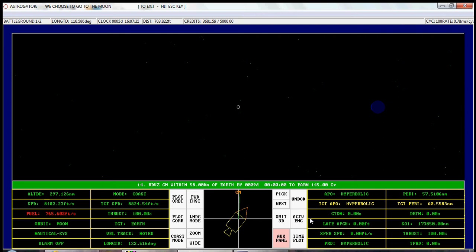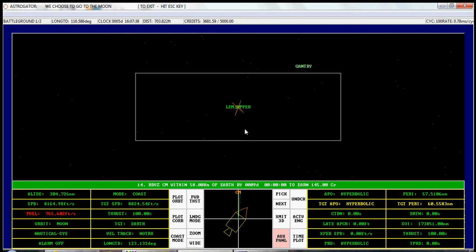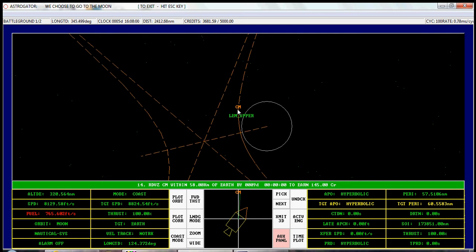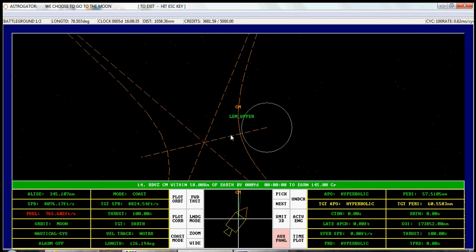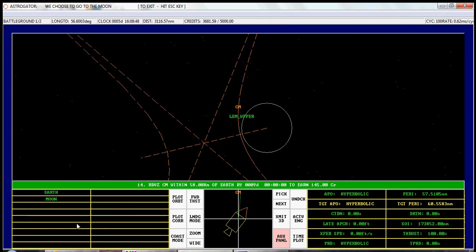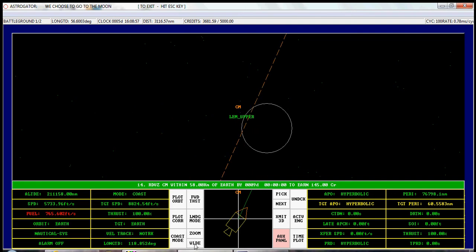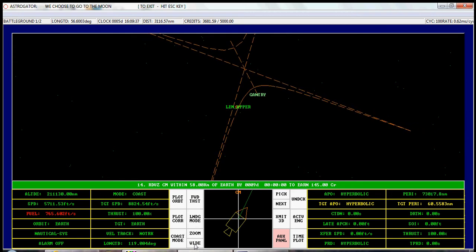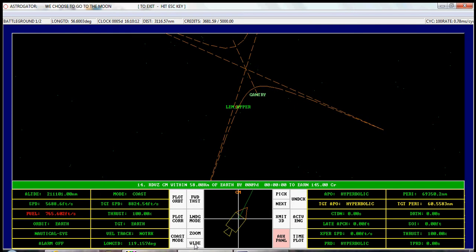Alright, so let's take a look at our trajectory. Right now the spacecraft is under the gravitational influence of the moon and also the Earth. So let's change our frame of reference to the Earth. See what we have. Whoa. Alright, so it's a huge hyperbolic orbit going around the Earth, but even as we watch, it's changing.